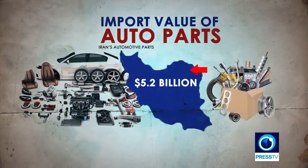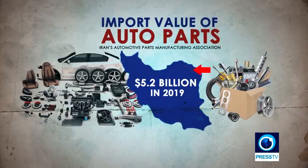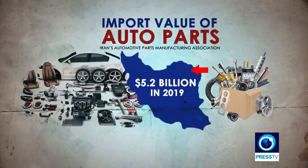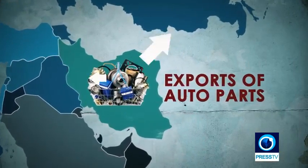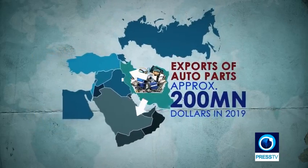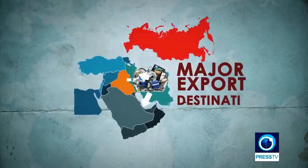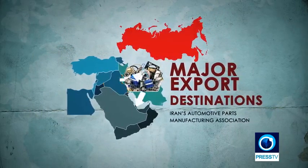This is while Iran still imports a portion of its auto parts. Somewhere around $5.2 billion worth of these items were imported in 2019. But Iran also exports car parts to other countries as well. Based on figures from Iran's Automotive Parts Manufacturing Association, nearly $200 million worth of goods were exported in 2019. Major export destinations were Russia and Iraq, among 39 other countries.